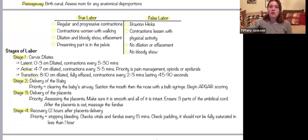Okay. We have our stages of labor. Stage 1 is all about the cervix. We are looking at mom in latent, active, and transition. This is how dilated is mom, how frequent are our contractions. When she is ready to deliver, she'll be essentially fully effaced, fully dilated, having these contractions every 2 to 3 minutes that last 45 to 90 seconds.